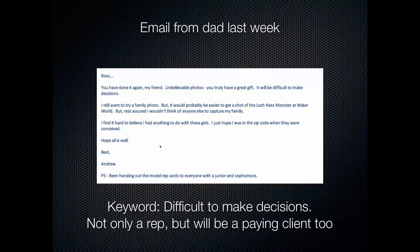So this was just awesome. It's always great to get emails like this. It makes me know that I'm doing my job. I'm making their daughters look beautiful. They're already gorgeous girls, but being able to capture them, and there's 2 key words in there: difficult to make decisions. Not only as a rep, but they'll also be a paying client. So it's going to be difficult to narrow down their photos from her first session, and she's going to get another one this summer. And they already want to do a family photo and want to be a paying client.